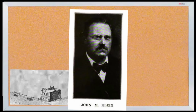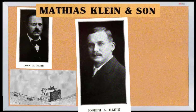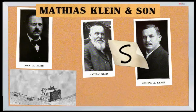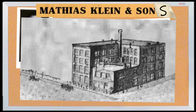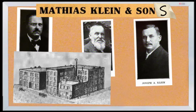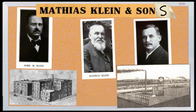In 1883, his son, John Mathias Klein, would join the company, which was now called M. Klein and Son. His other son, Joseph, would join in 1902, necessitating a name change to M. Klein and Sons. Expanding beyond the Western Union contract resulted in increased demand, so much that they added additions to the factory in 1891 and 1900, with a second factory on Clybourne Avenue being built in 1906, and yet another even larger factory being built on Belmont and Kedzie in 1913.